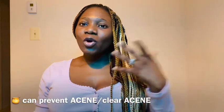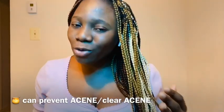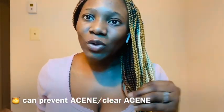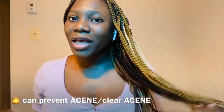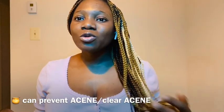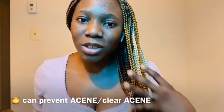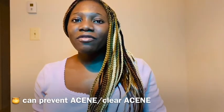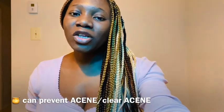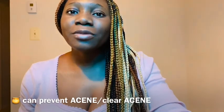Number 3, complexion boost. If you don't know, let me tell you, honey is highly moisturizing in nature. Therefore, it helps boost your complexion, it's soothing to the skin, and it helps create a glow on your skin. So honey is very, very important.